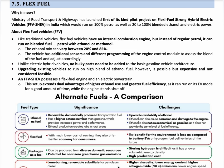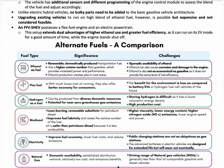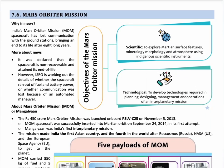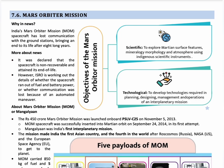So these vehicles can run on ethanol or methanol blended petrol. Next topic is Mars Orbiter Mission, MOM. So it is an Indian Mars Orbiter mission.